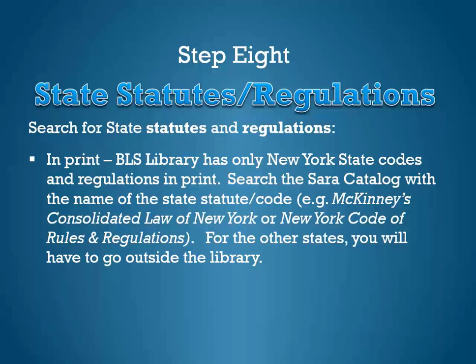So, for state materials other than New York, you're left with two choices. Either ask me or another reference librarian for a pass to visit a local library, NYU for example, that has the state source in print and visit the library to complete your cite check, or talk to your editor about getting the source by interlibrary loan.